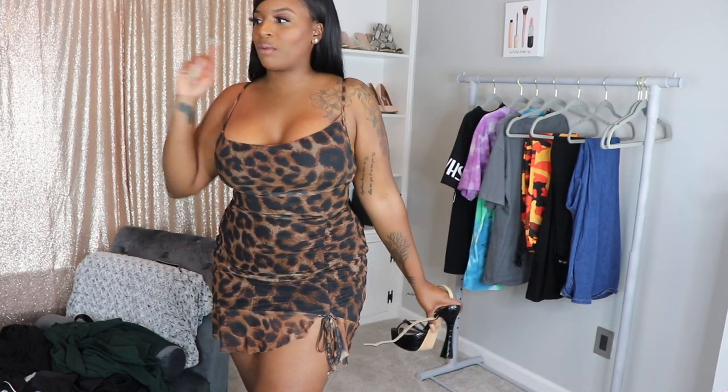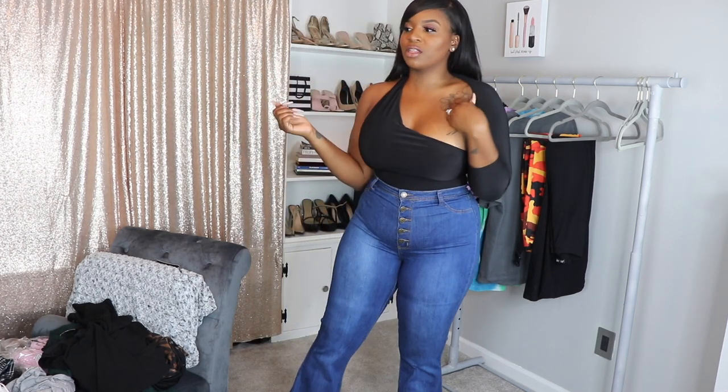Yeah, this is definitely one of my favorite pieces from the whole haul. Okay, so this next piece, I just put on some random jeans with it because I didn't want to have y'all out here with my shaper on.